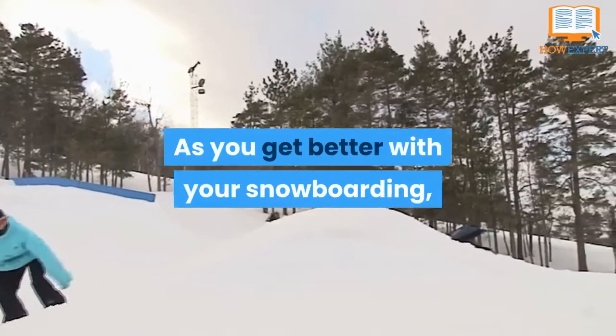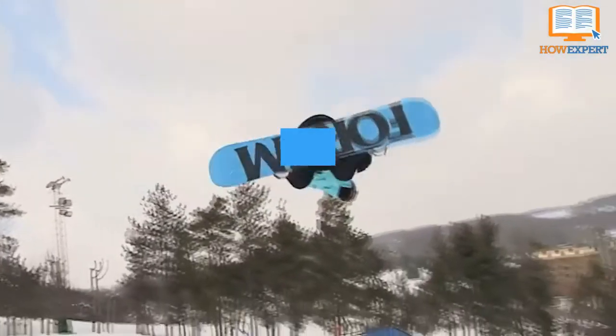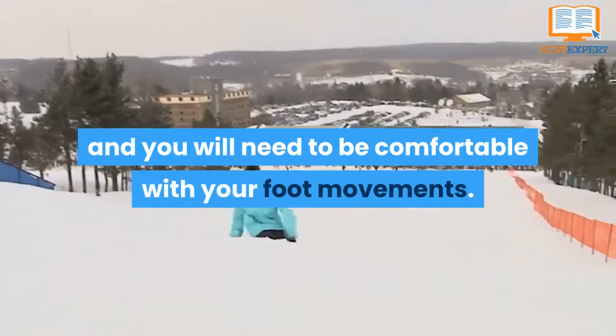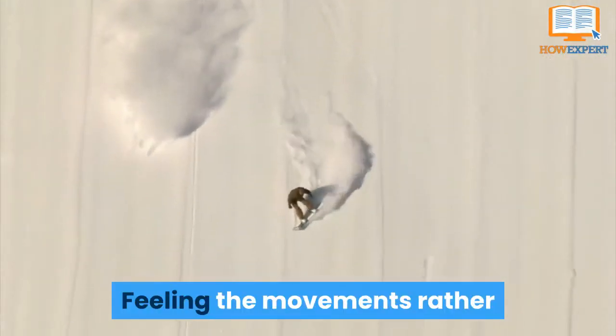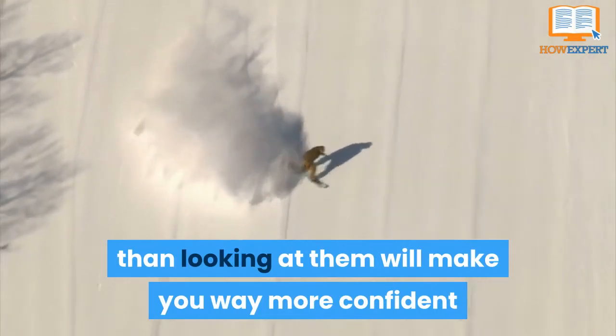As you get better with your snowboarding, you'll be going down steeper slopes with more obstacles, and you'll need to be comfortable with your foot movements. Feeling the movements rather than looking at them will make you way more confident and comfortable on the snow.